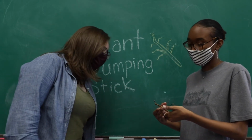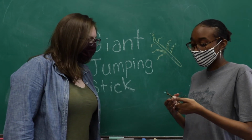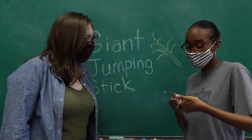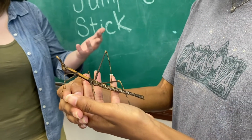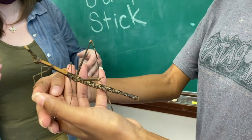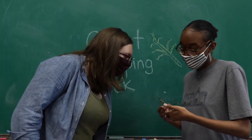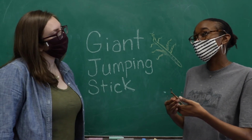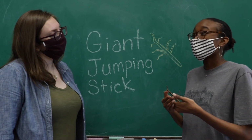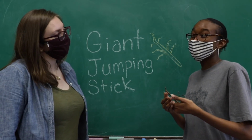Oh, neat. Now, is that a walking stick? No, actually giant jumping sticks are not walking sticks. They're related to grasshoppers. Whoa, neat. That's pretty cool. What would the giant jumping stick eat? They eat vegetation, and in the room we feed the jumping sticks oak, bramble, and red tip.